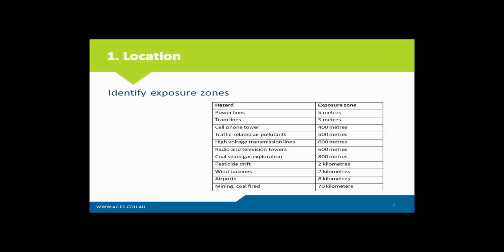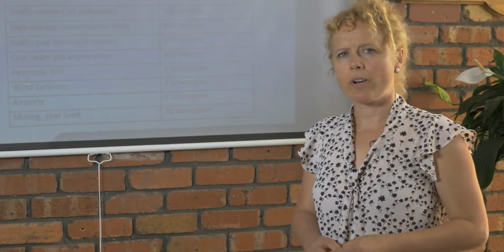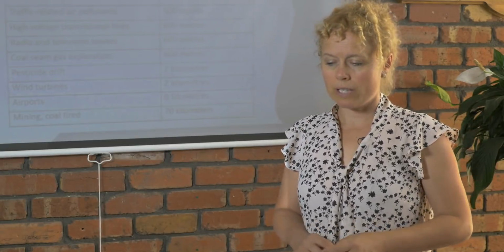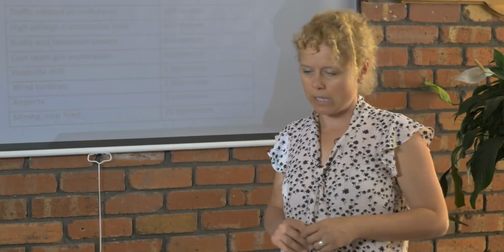Coal seam gas exploration, again, living within 800 metres. They use an incredible amount of toxic chemicals to obtain the gas, coal seam gas, and that is a real problem. Getting the safety data sheets can be quite difficult, but they are using a variety of different gases, which I've mentioned in my book. So you want to live as far as possible away from these hazards, but at least 800 metres seems to be the exposure zone.